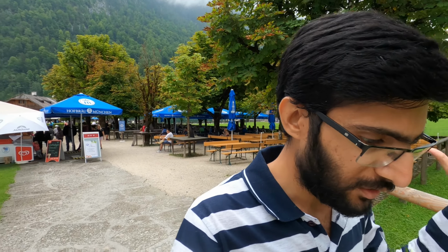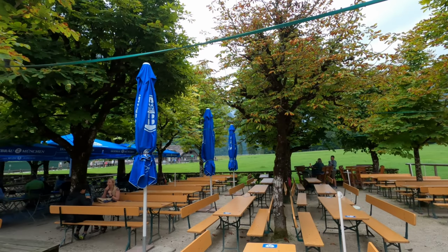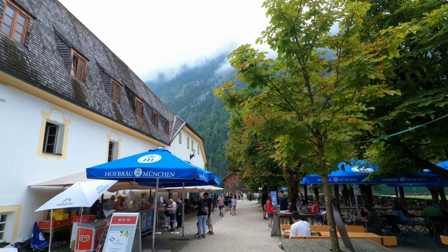We stopped here after coming from the lake to have some lunch, so my friend has ordered some food. He's eating. I didn't order because veg options were very limited and I didn't like what they had. Started drizzling. I think I'll go back and bring my umbrella. Till now it was not drizzling. As soon as I left, it started.